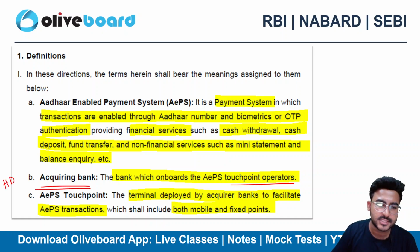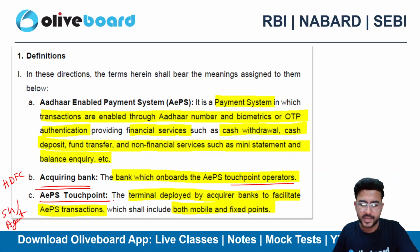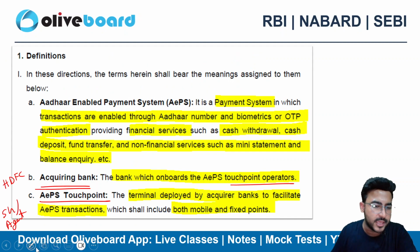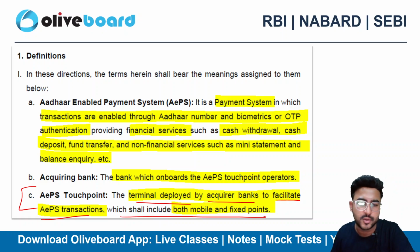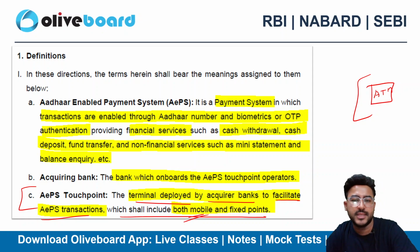So here in our case, HDFC Bank is the acquiring bank, and we already discussed the touchpoint. This is the shopkeeper, or it can be an agent, right? Sorry, this is the touchpoint, right? This is not the operator. The touchpoint operator is the shopkeeper or agent. Touchpoint operator, ATO, is an individual onboarded by the acquiring bank who operates the AePS touchpoint. Now what is an AePS touchpoint? It can be a machine, right? It's a terminal deployed by the acquiring bank to facilitate AePS transactions, which shall also include mobile as well as fixed point. Either it can be a fixed point, like a fixed ATM, or it can be a mobile machine as well, that means a machine which is moving from village to village. It can be that as well, right?